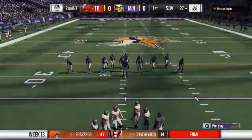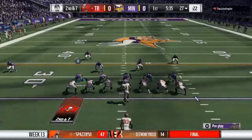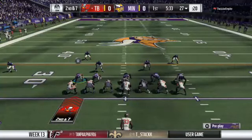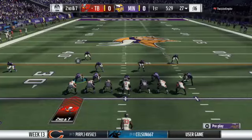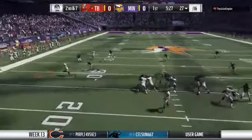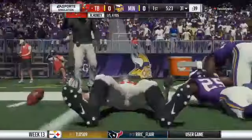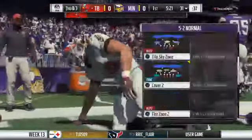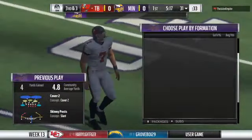And after the play on the ground, that brings up 2nd down here. They'll set up a throw. And it's a short one here, complete to his tight end. And they'll take him down at the 31-yard line. 4 yards on the completion, and it sets up a 3rd down.